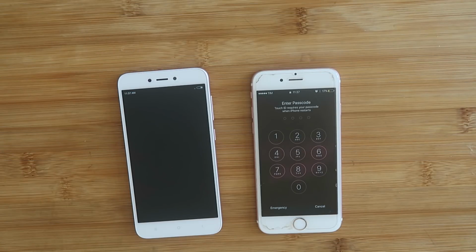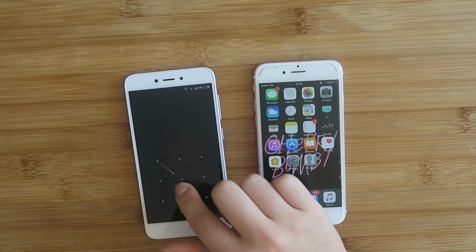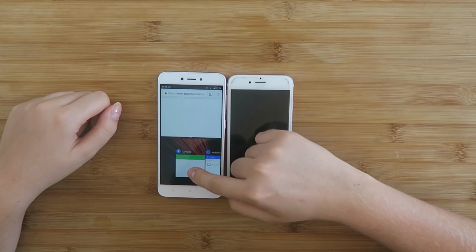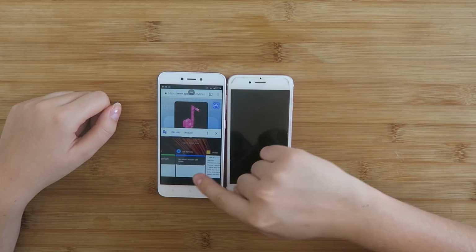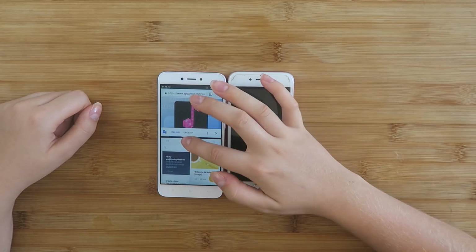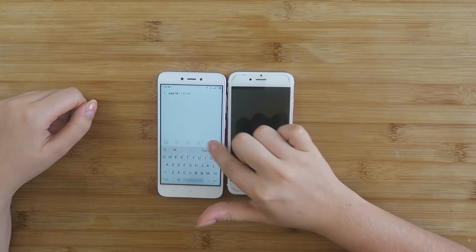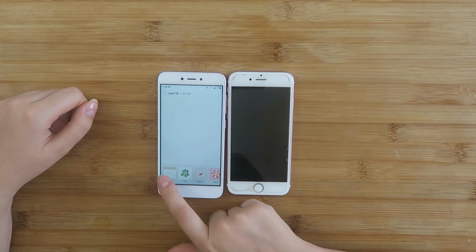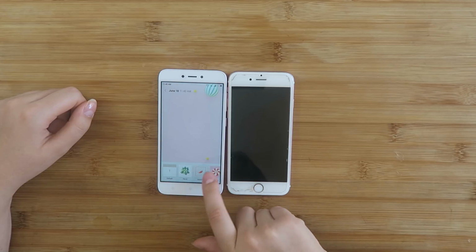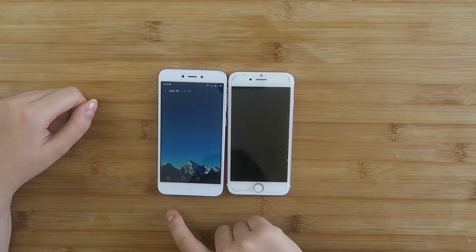A couple features that I love on the Redmi 5A phone that we don't have on the iPhone is the split screen feature. It's a great way to use 2 apps at the same time. It's great if you love multitasking. I'm a huge multitasker, so I think that I would definitely use this feature a lot. Something I love about the Note app on the Redmi phone is the fact that I can add templates to the background of my notes just to jazz up my notes a bit, and I think that they end up looking really cute.